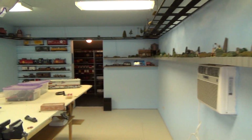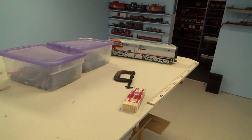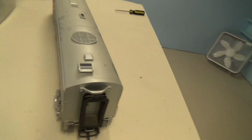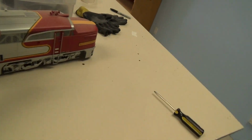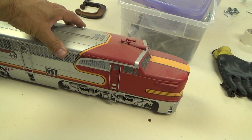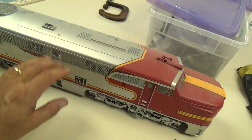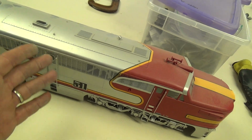There's a lot more to show you. I'll probably run some outdoor trains here. I really need to clean up the Aristocrat PAs. Got a PA and a PB system. No sound, but it's so dusty and dirty. I gotta wax it and clean it up.